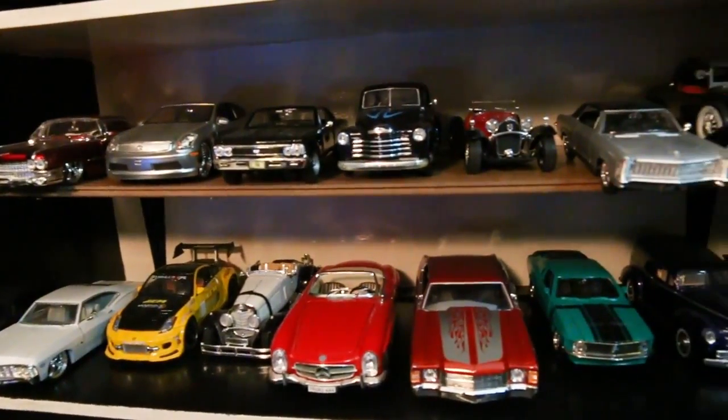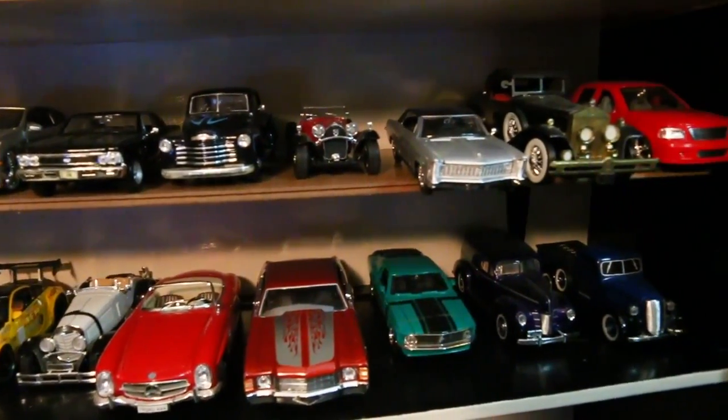Fords, Chevy cars, Pontiacs, Dodges, all the major brand cars. I'm sure I have at least one or two of them.